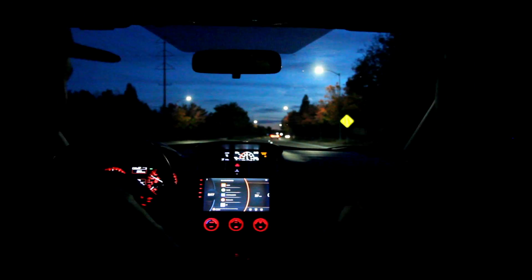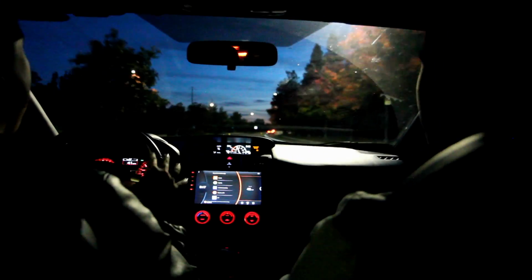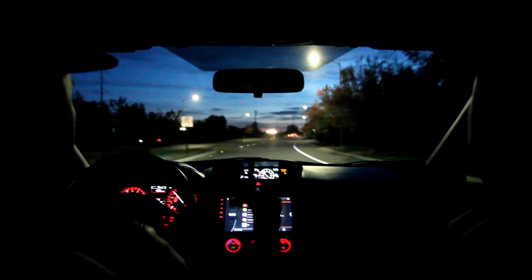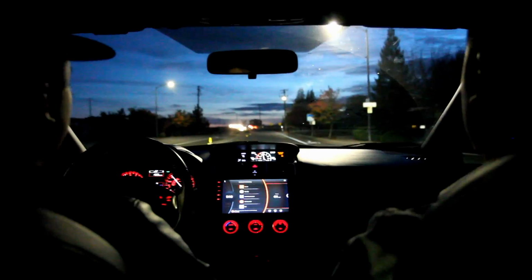But yeah, honestly, do I regret going stage 2? There's a few things that I still don't like. The rev hang is kind of annoying because it's very hard to predict, and it makes me not want to shift as fast. I want to go boom boom instead of boom. You kind of want to ease off the clutch a little bit slower.